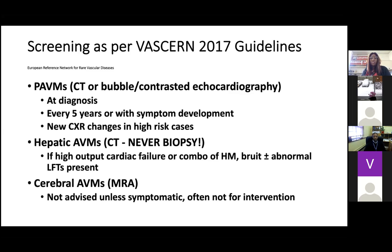Hepatic AVMs are to be CT'd and never biopsied. There have been many case reports of fatal bleeds from biopsy of these livers. And patients with high output cardiac failure or a combination of hepatomegaly, a bruit, or some abnormal cholestatic enzymes are the ones to be considered for screening.